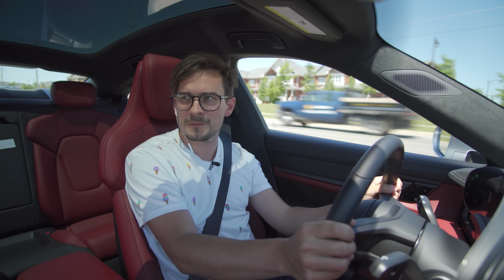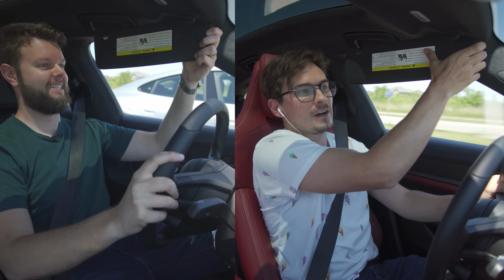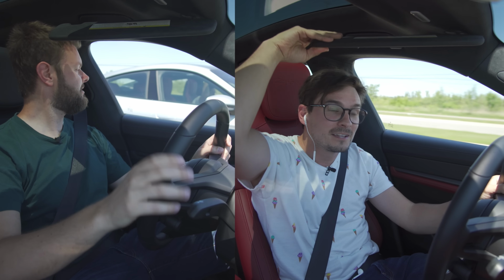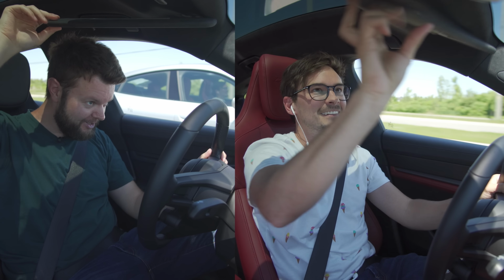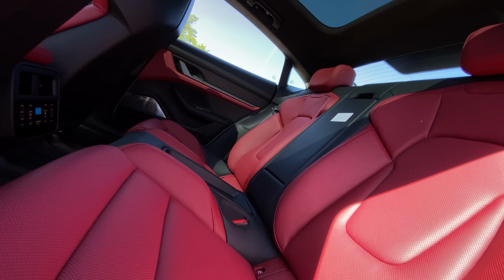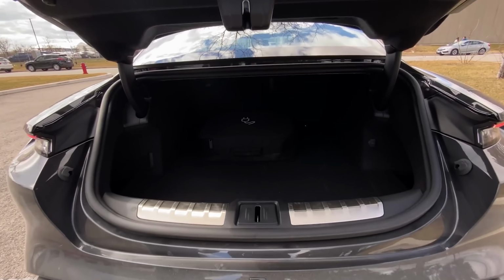Well, would the visors help cover the sun? So we should probably do the visor test. 3, 2, 1. Fail. Does not pass. But you know what? If I was bald, I could probably hide my bald spot from the sun like this. I don't think so. I mean, if I drove like this or something. And I do fit pretty comfortably behind myself at 6'1.5". And the trunk and the frunk, not too much space, the same as our last Taycan Turbo S review.